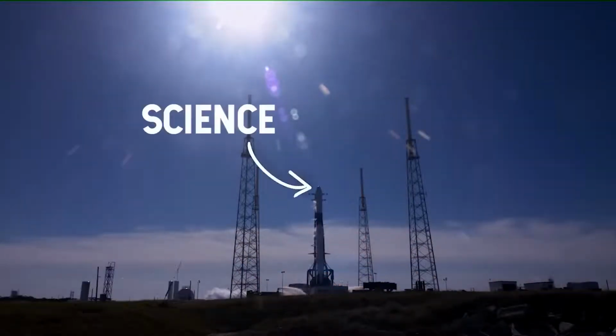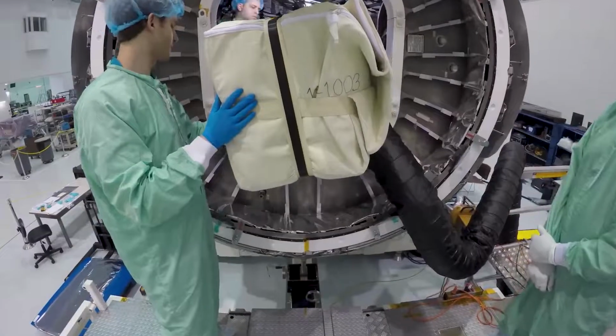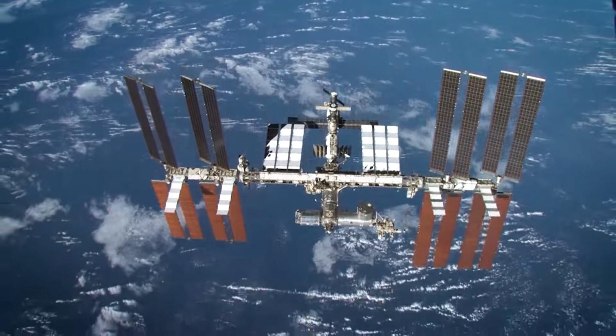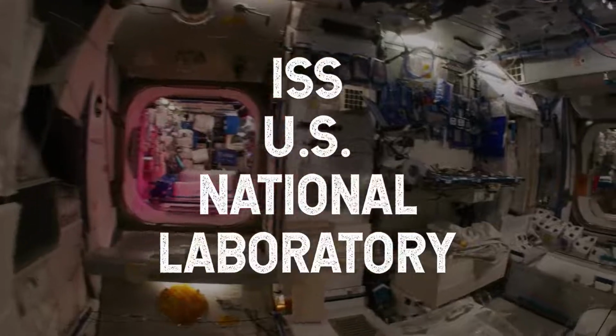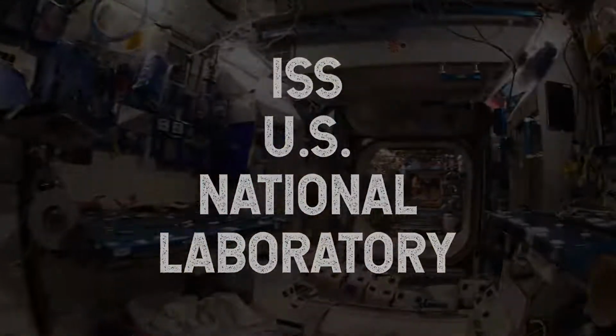Putting your life's work on top of a rocket may seem like a daunting task, but there's a system in place to help scientists who know nothing about spaceflight get their research into orbit. You see, NASA and its international partners aren't the only source of science aboard the space station. The ISS U.S. National Laboratory creates pathways to space for companies, universities, and even young students.